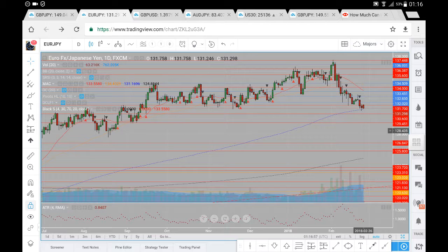So 131.16 is pretty much where the 200 period moving average is. We'll see how prices react if we do get down there, about 15 pips away from where we are at present, to see whether we use that dynamic level of support as a potential springboard for upside continuation. And again, all the horizontal levels beneath, I've already mentioned.